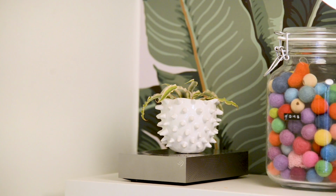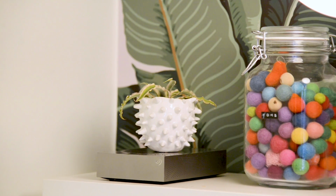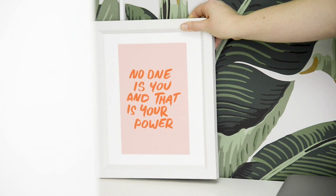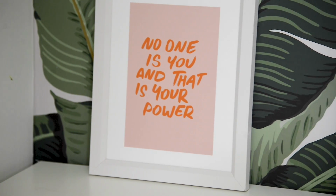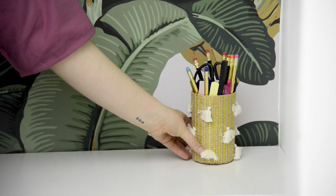I'm layering in a plant in here. All offices should have plants. They make everyone happy. And I am also putting this really fun art print in here just for some motivation, and this cute tassel pencil holder.